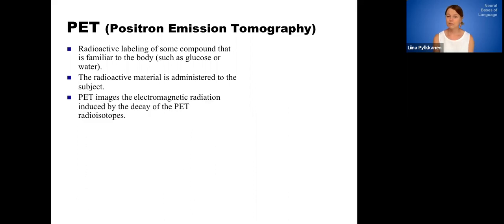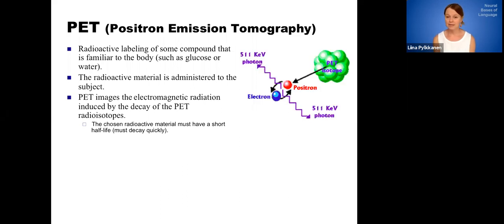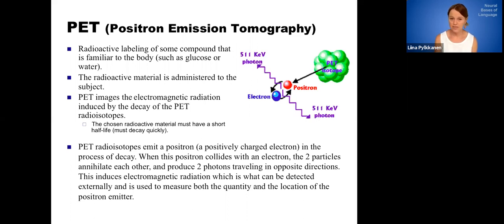And what PET images is the electromagnetic radiation induced by the decay of the PET radioisotopes. So you need to choose radioactive material that has a short half-life so that your research subject doesn't run around radioactive for a long time after the experimental session. So that's important.